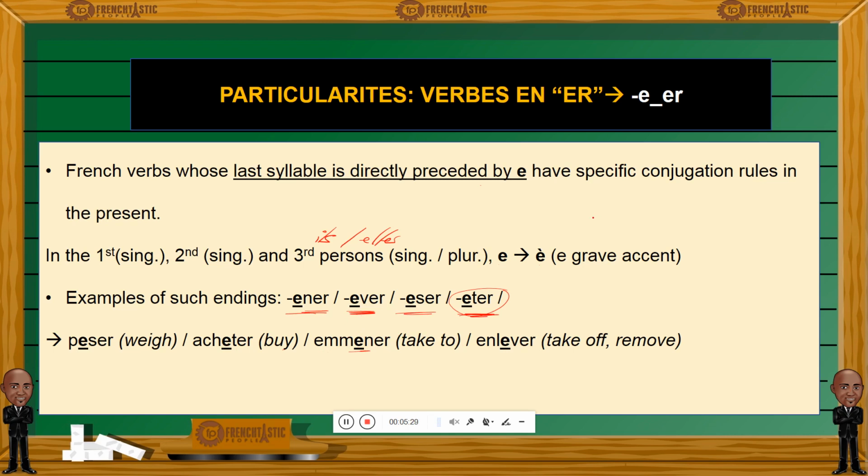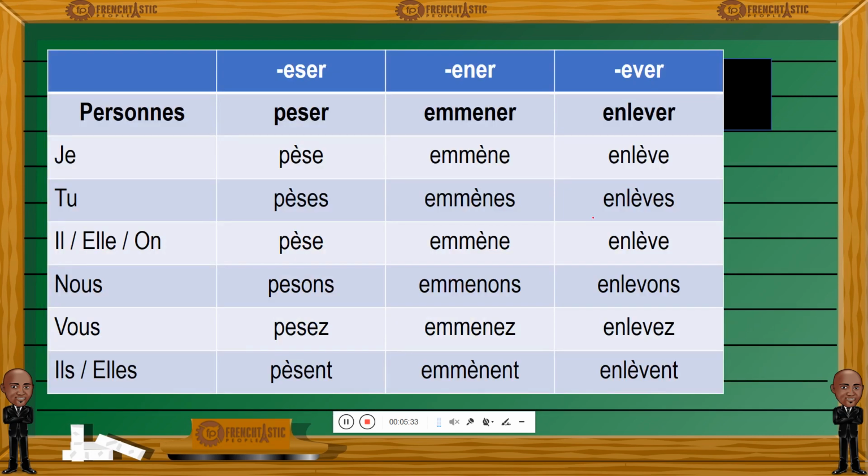So what changes are we talking about? For verbs ending in eser, we have peser. Je pèse, as you can see, the E turns into an È. Je pèse. Tu pèses. Il, elle, on pèse. However, the nous and vous will remain the same. No changes. Nous pesons. Vous pesez. We weigh. You weigh. We still have the E of the infinitive here. But for all other subject pronouns, we have to change the E into È. Ils pèsent, elles pèsent.